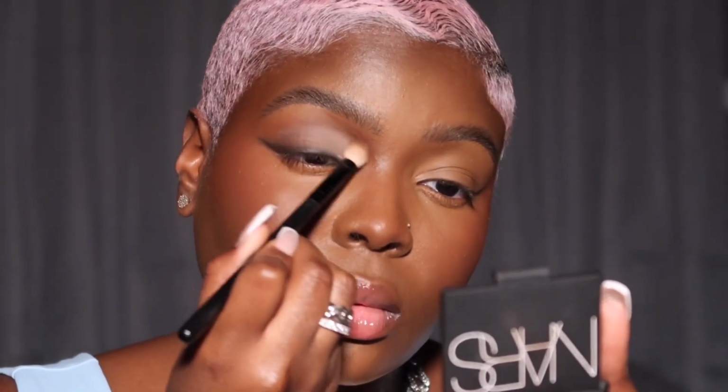Now I'm just going back in with my crease color to make sure everything looks nice and blended and to further amplify my new lid shape. So that's pretty much it for the eyeshadow. We're gonna jump back to complexion and then come back to the eyes to finish off the small little details.